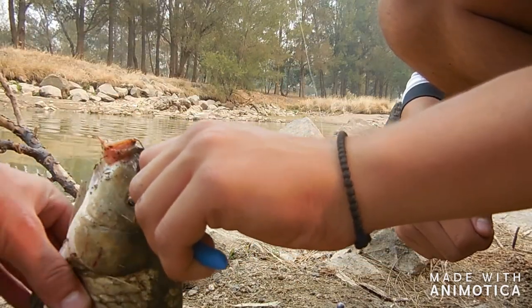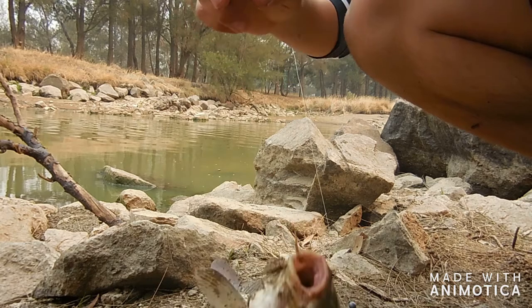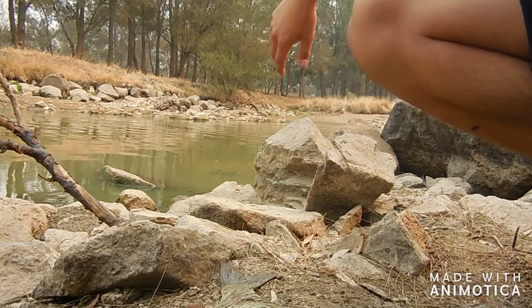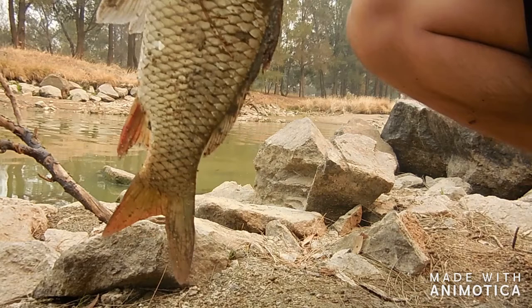You got him? Yep. Let me try. There we go. Got him? Reel, reel, Peter. What? Reel your line. It's really all the way up here. That's gonna break its lip.